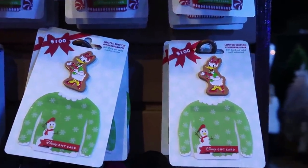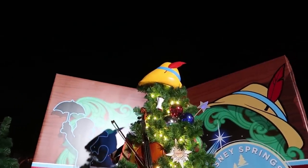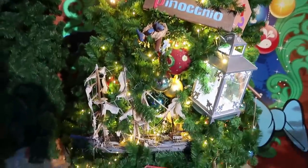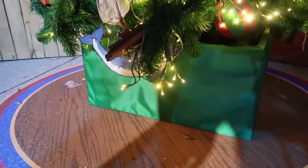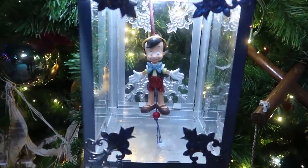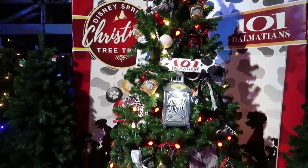Oh, it's a gingerbread pin. That's awesome. The Pinocchio one, and I really do like the hat that's on top. It's pretty neat. And then there's the ship that Monstro the Whale ate. And then down here, underneath everything, is a dolphin, not a whale. The Pinocchio ornament has a little pull string and you can make him do his little I Got No Strings On Me dance. The 101 Dalmatians tree.